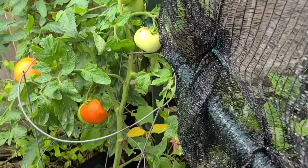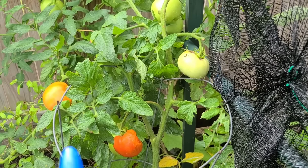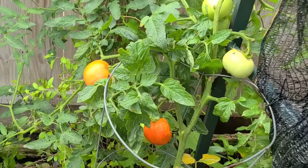But these are growing so good. So good, so good, so good. These are called Camaro tomatoes. But you see something's eating some of them. So, I would probably just let those turn in the window just to get everything out.